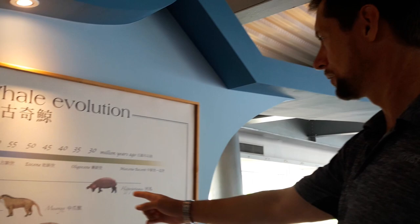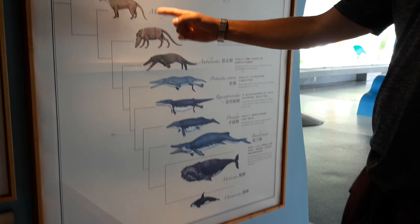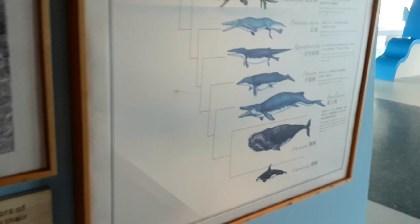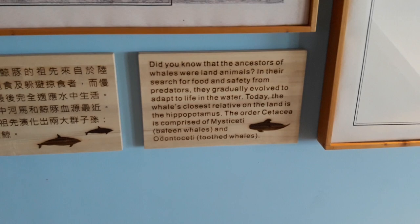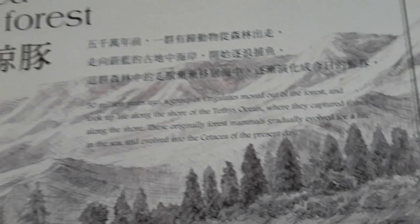According to this whale evolution diagram, the whale has evolved from the hippopotamus. It's kind of interesting. So the animal has evolved like this. For me, this is unbelievable. Yeah, unbelievable. But there is a science behind this. Maybe. But I cannot believe it. I don't think so. Did you know that the ancestors of whales were land animals? They gradually evolved to adapt to life in the water. Yeah, because there was a great flood. So the land animals had to evolve to live in the water. I believe that. Yeah, of course. They have science to prove it. You can read that, guys. Pretty interesting.